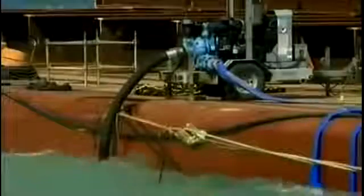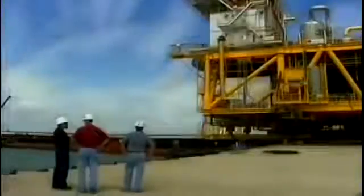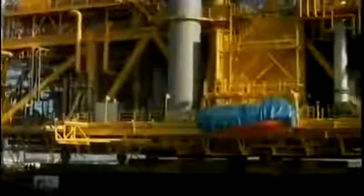At the water's edge, the process gets trickier. Water in the barge's ballast tanks has to be carefully adjusted to accept the massive weight. It takes 8 hours, but finally the platform is on the barge.